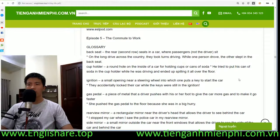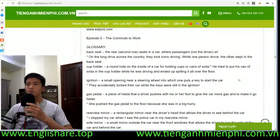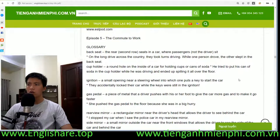Episode 5, Commute to Work. Back seat, the rear, second row, seats in a car where passengers, not the driver, sit. He tried to move out. On the long drive across the country, they took turns driving while one person rode, the other slept in the back seat.